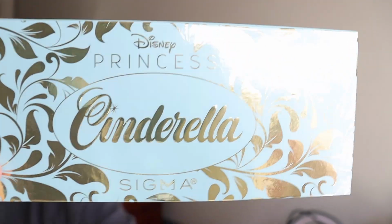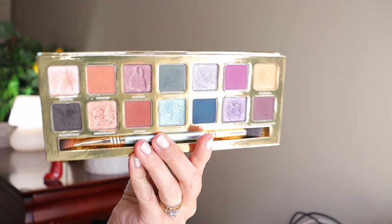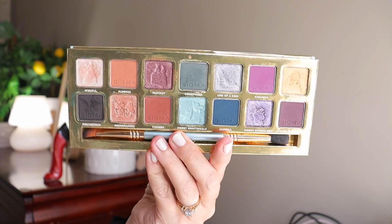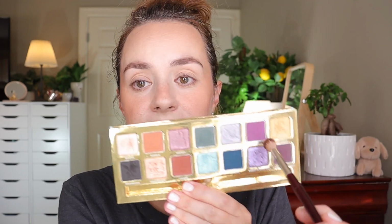I haven't used this palette in a while, and you don't need to get it. I don't even know if it's still available, but this is by Sigma, and this is the Cinderella one, Disney Princess, and it's so pretty. Like, look at those shades. And I was thinking of doing something with the purples, maybe. I've done a lot of other stuff, but I don't feel like blue and green. I do feel like purple today, so I think we're gonna use those. So let's start with the shade Kindness, which is this one right here.